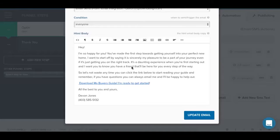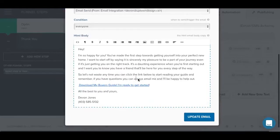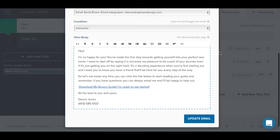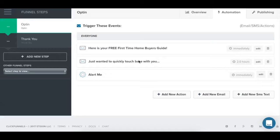So keep in mind, I'm not a real estate agent. I am a first-time buyer, and I know from my own experience what it's like to be in this situation. So this is the simple relationship building that you need, to get set up with somebody. So let's not waste any time, right? If they're interested, they want to get going, they can download that buyer's guide right away, plus the button on the thank you page. So the second follow-up email, I've set this up to send about 2 hours later. So it's not that they're getting bombarded with 100 emails right off the bat. They get this.